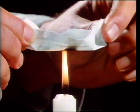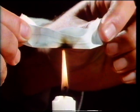Why doesn't the paper catch fire? There's water inside it. The water takes the heat away, and without the heat, the paper won't burn.